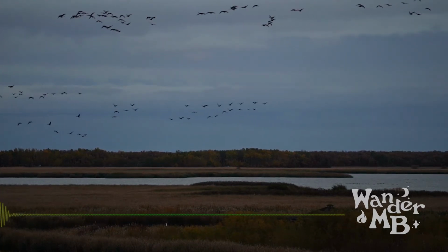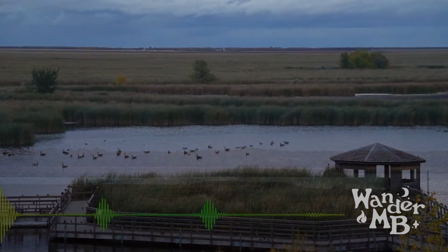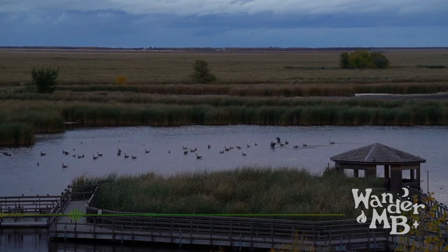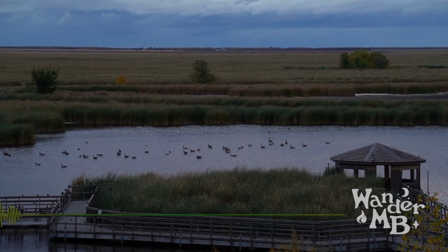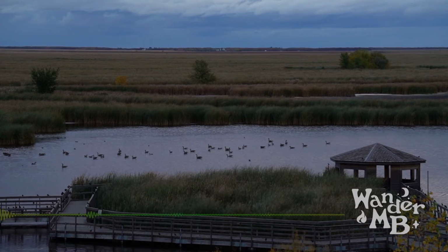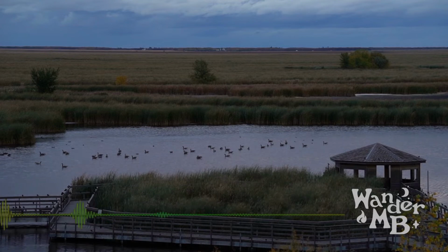Larger flocks start to appear. Hundreds of geese soar above, dipping and swaying as they slow to make a comfortable landing onto the marsh below. As the swell of birds take flight above you, you cannot help but wonder at the magic of migration.